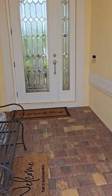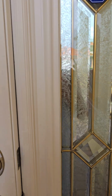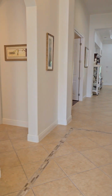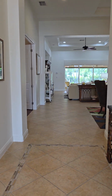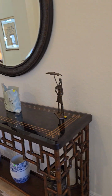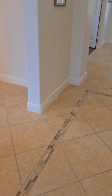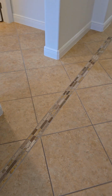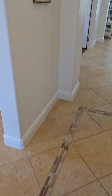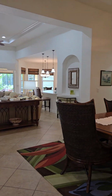And here we go into the house, and welcome to Fiorano, or to this beautiful residence. You have a good size foyer with a natural stone inlay. And then let's go first to the main living room.